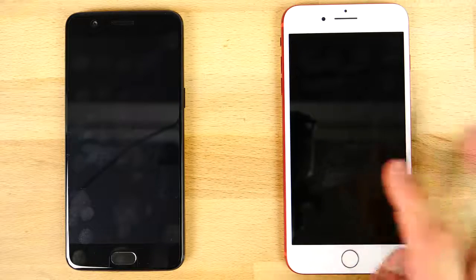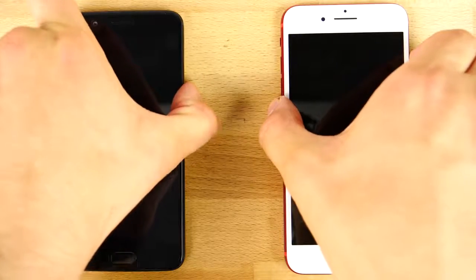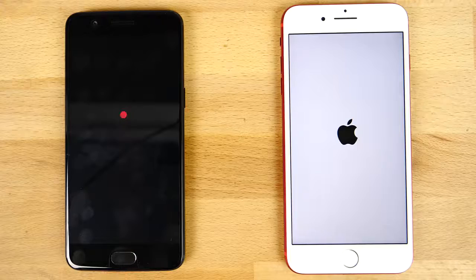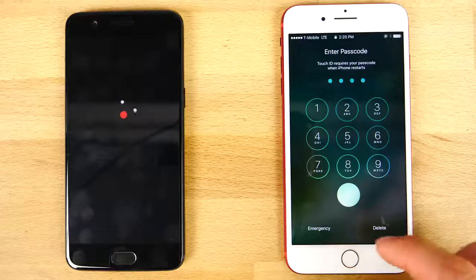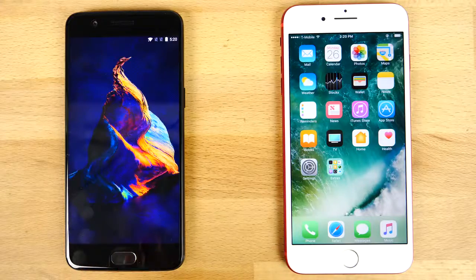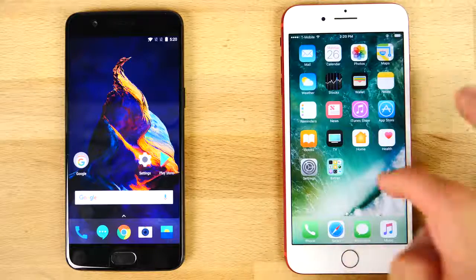So with both of these off, let's go ahead and jump in. 1, 2, 3. So powering them on at the exact same time. Here we go. OnePlus powered by Android. This just got its first software update today. Oxygen OS update, not Android, but it's running 7.1.1 versus 10.3.2, which is going to be replaced by 10.3.3 here shortly. But wow, that was incredibly fast. Holy crap, that's really fast. This one definitely takes longer to boot up, but not terrible, I'd say. So iPhone 7 Plus wins this one.